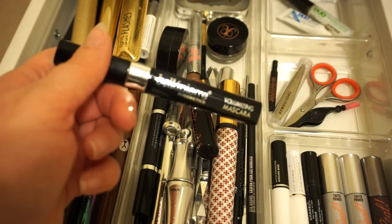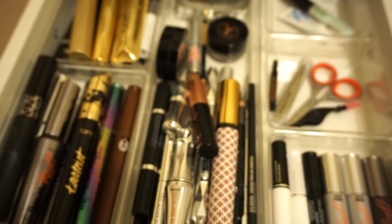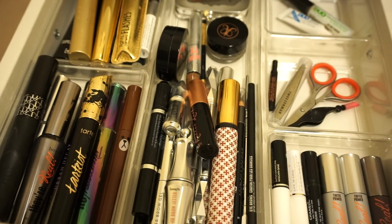If you have things from this brand and you love them, that is amazing and wonderful. Certainly don't think anything negative by me not liking it. It's just a personal preference.